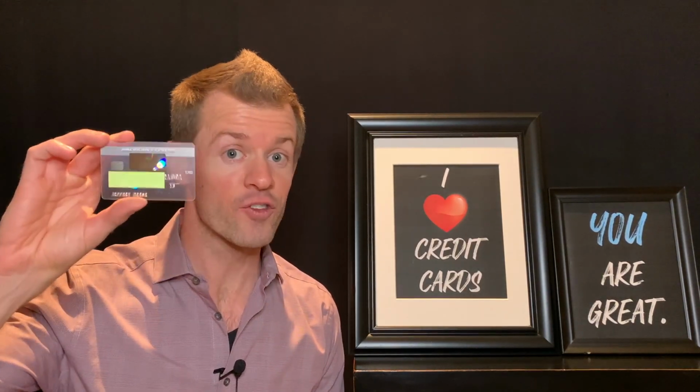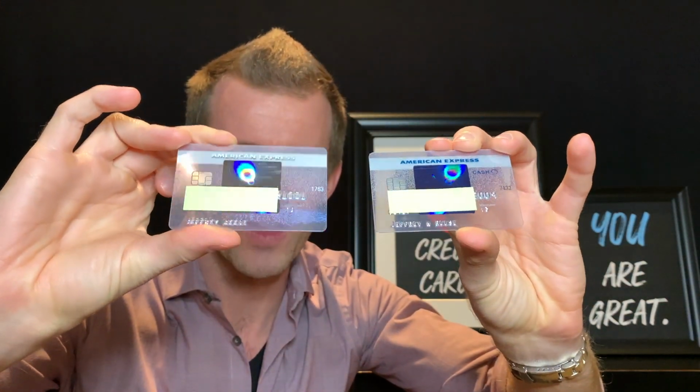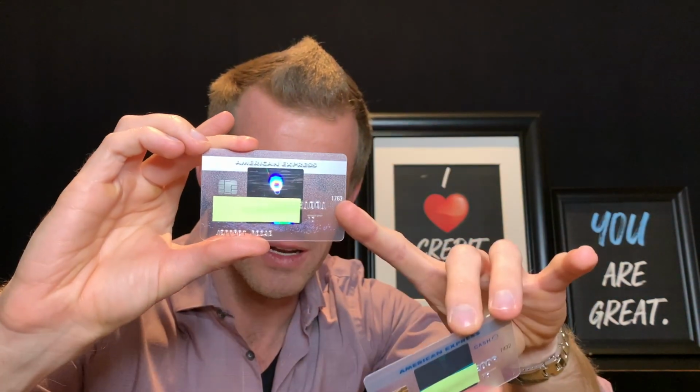So today we've got the American Express Everyday Card and the American Express Blue Cash Everyday Card. They look very, very similar. This is the Everyday, this is the Blue Cash Everyday. They're both see-through cards, which is kind of cool. They have a hologram in the middle. This one's silver and this one is blue. This one also says cash right here in the top right. And this one says absolutely nothing, but it's still called the Everyday Card.